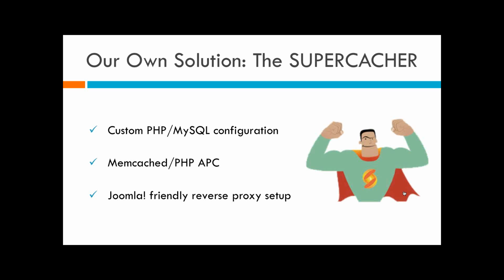So we allow our customers to use custom PHP and MySQL configuration. The Super Cacher can be used to set up memcached and alternative PHP cache. And of course, we offer Joomla-friendly reverse proxy setup. So we basically get a default Joomla application, install one of our plugins, and boom, there you have a reverse proxy setup which can actually handle requests and invalidate content. We have tested it, and it provides hundreds of times faster websites. And I strongly advise you to check it if you're one of our customers.